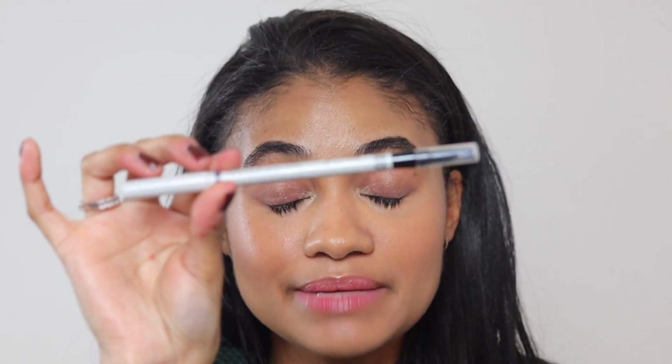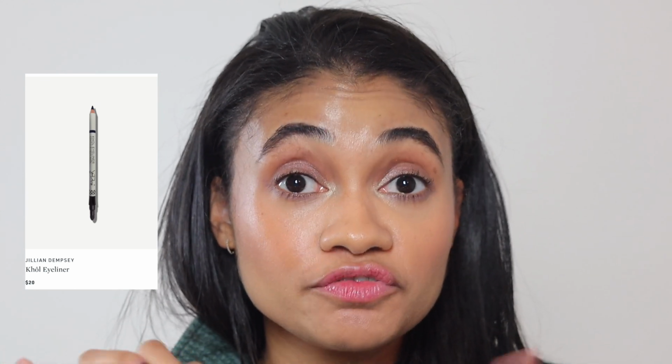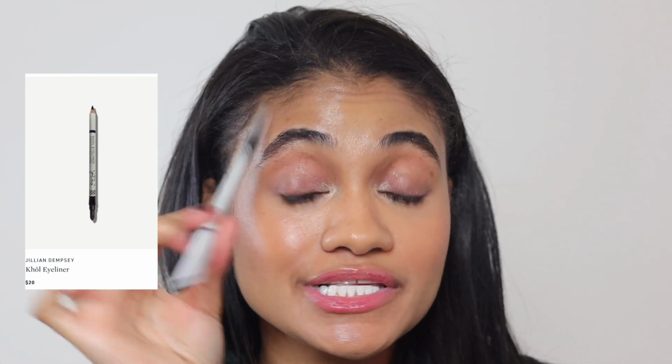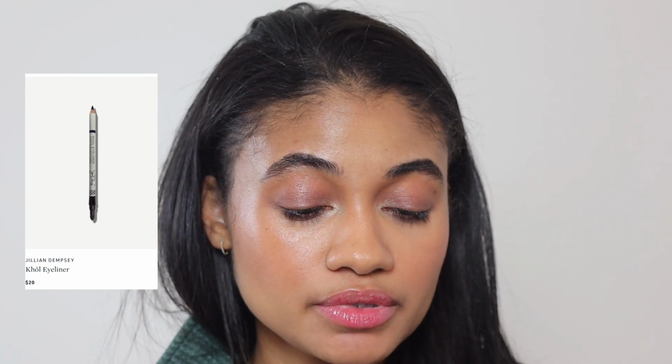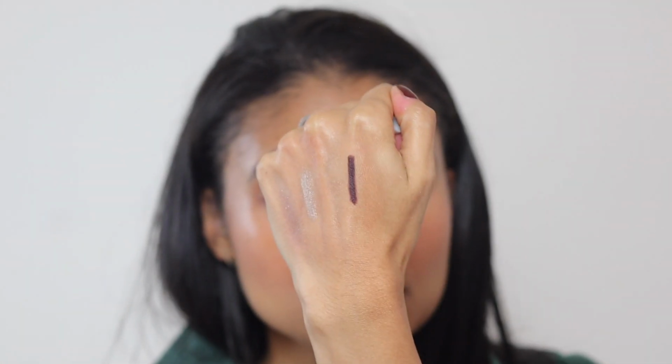Now I'm going to move on to an eyeliner. And this I was really intrigued by. This is from Jillian Dempsey. I've already used this eyeliner before. However, I haven't used this shade. This is the shade Deep Burgundy, I believe, or Burgundy. Is it? Yeah, Deep Burgundy. And I'm just doing a swatch on the back of my hand. It is so beautiful. And it has like a little tinge of purple to it, which really intrigued me.